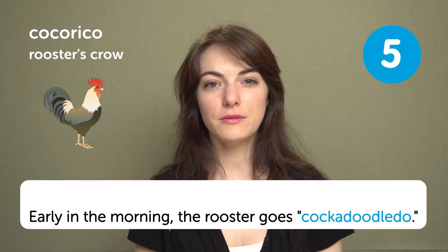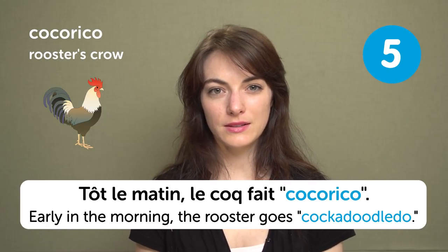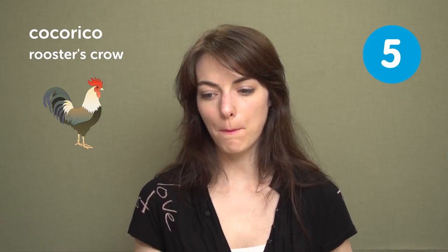Cocorico. Rooster's crow. Early in the morning, the rooster goes cock-a-doodle-doo. Tôt le matin, le coq fait cocorico! And wakes you up, and then you just roast it and have it for dinner.